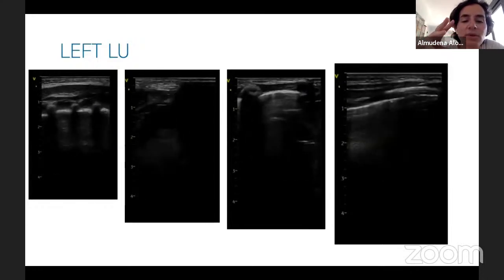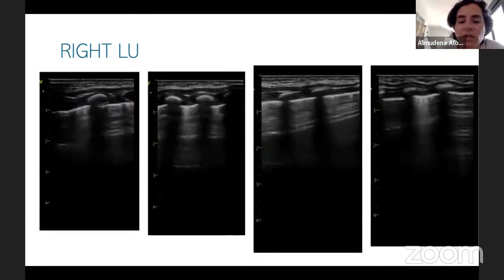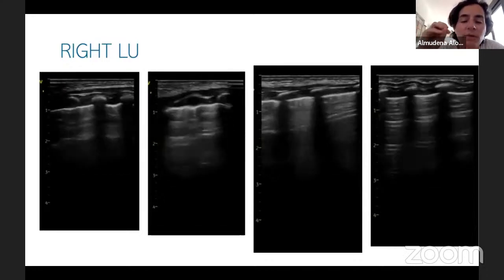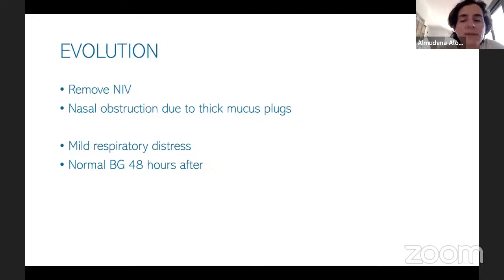And you can see here that both in the left lung and in the right lung, there are no images at all of consolidation, nor atelectasis. The lungs are quite well aerated now. So we can say that the reason for the respiratory acidosis of this baby is not in the lung, okay? So we decided to remove non-invasive ventilation. The baby really had thick mucus plugs in the nose, so we deobstructed it. And in the next few hours, although he persisted with mild respiratory distress, he normalized blood gases and was able to be weaned from non-invasive ventilation successfully.